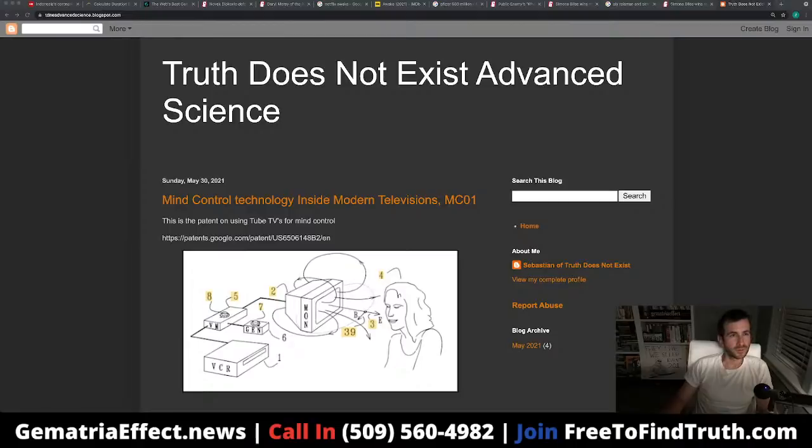So anyways, it's actually patented that inside televisions, or at least inside of tube televisions, they were able to get low electromagnetic frequencies, like 0.5 hertz to 2.4 hertz, and they could instill different emotions, and I linked to the patent. But of course, we don't use tube TVs anymore, which is something that I said inside the blog post.